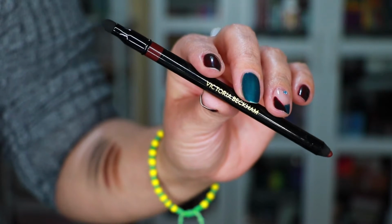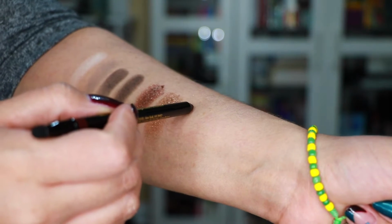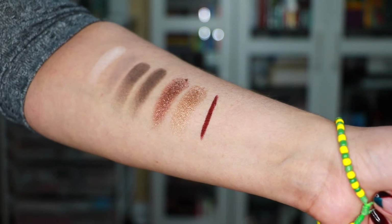This one has a 12-month shelf life, made in Germany. I was commenting how it seems like Germany has the market cornered on pencils. And this one is in the shade Bordeaux. I'm pretty sure that it was Haley from Beauty News that convinced me into getting this shade. Again, not exactly what I would have intentionally purchased for this look, but I'm just trying out the products.